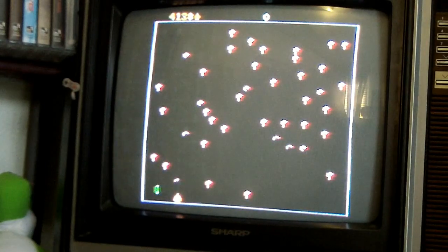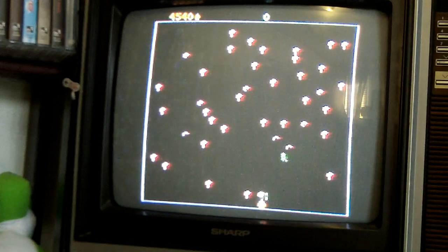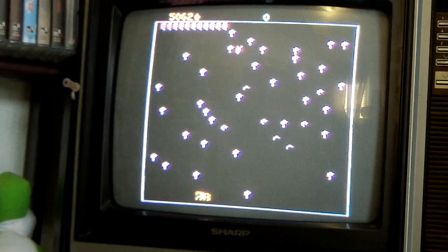Centipede on the 7800 looks like Centipede, you know. On the 2600, some of the games, even though Centipede's one of the better ones, don't look like they're supposed to look. I mean, have you tried Donkey Kong on the 2600? It's crazy. So there it is.